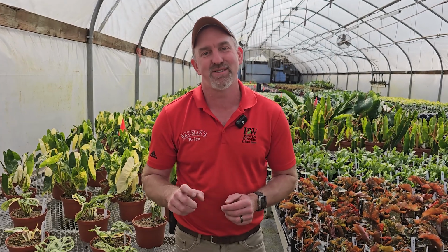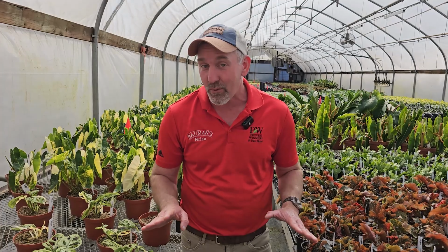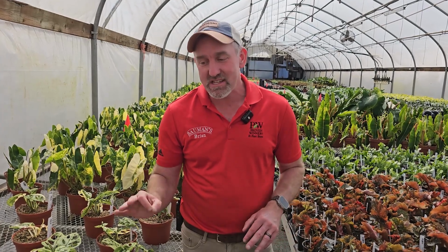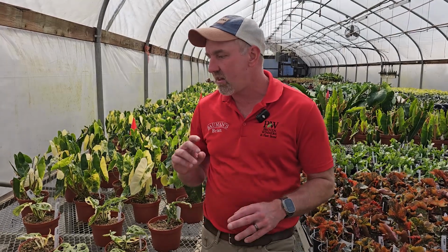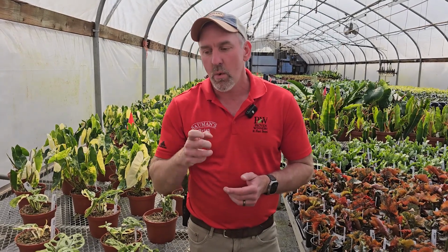And I've got my hands on some really cool exclusive stuff that you're not going to find anywhere in the world right now. So these plants are coming from Thailand. A lot of times they grow them from tissue culture. These particular ones are growing from a cutting.